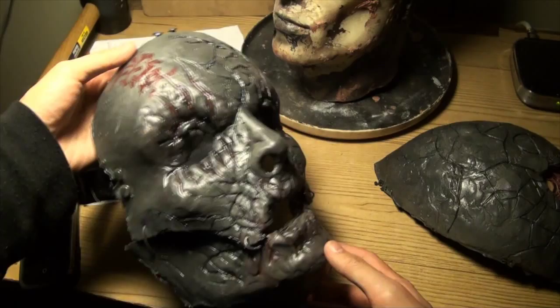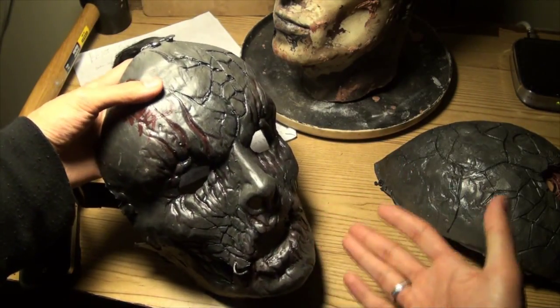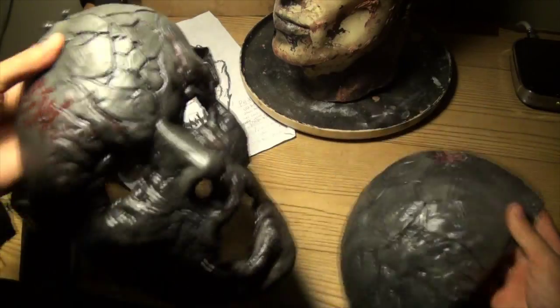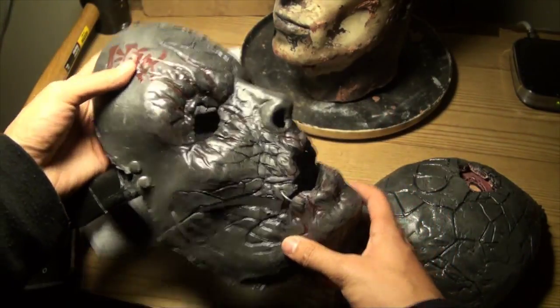And that's pretty much it for your mask, man. Just remember, please display it properly in an orderly fashion, along with the removable half back piece right here. And that'll be it for this mask. I just can't believe, this is the mask.